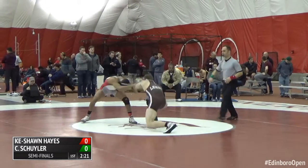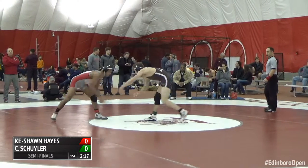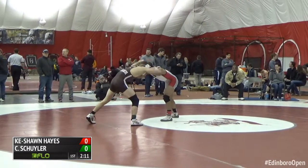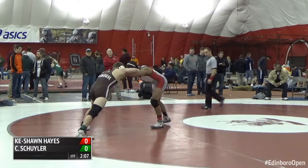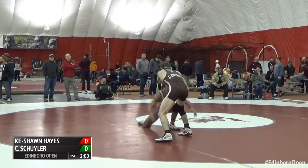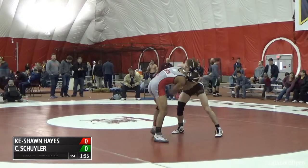So, Keyshawn Hayes, Schuyler. Cortlandt Schuyler takes a little half shot. He's from Lehigh, 141 pounds. Hayes, looking like the real deal this year in the red shirt for the Buckeyes. Spinning on two shots, takes a third one, unable to do anything with it.